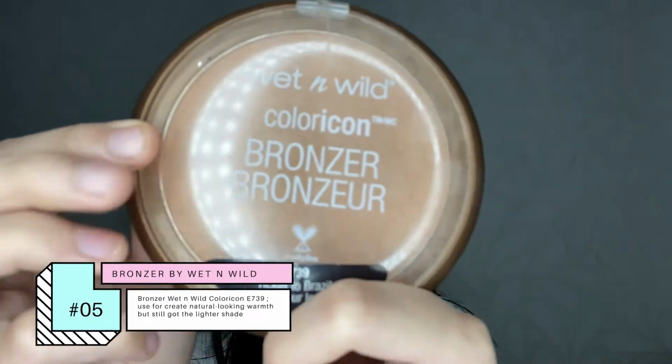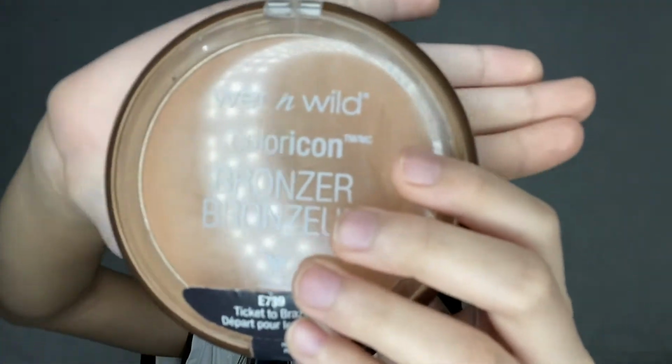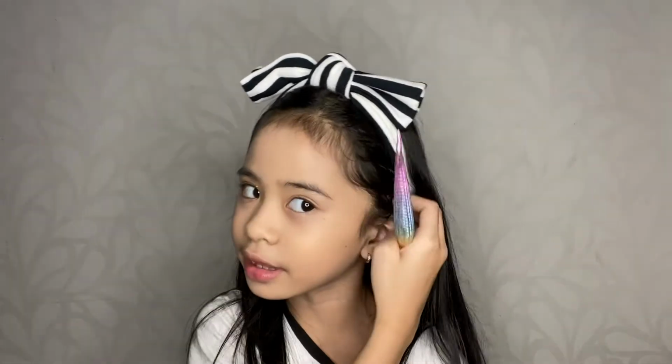Next is the bronzer. And this is from Wet n Wild. I use this for shading our face. And I think it's not too dark for kids. And I have the brush. This is my favorite brush. Is this cute? Is this cute? Okay, now let's put it on our face. Put it in here. Okay. 3 times.